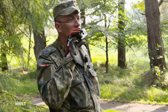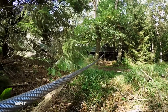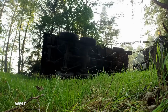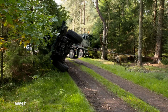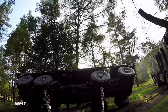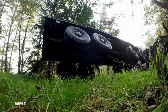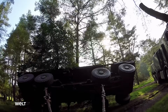The self-recovery winch is in place. The main winch at the rear of the Bison helps secure the 10-ton vehicle from a hard landing. On the other side, the Bison slowly pulls the truck back upright. Engage the winches, slowly. The soldiers maintain control over the truck at all times. As long as it doesn't tip over, it won't be damaged. We have to make sure the winches are engaged so that one side tracks and the other side pulls properly.